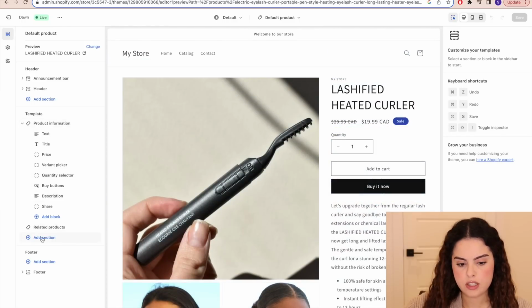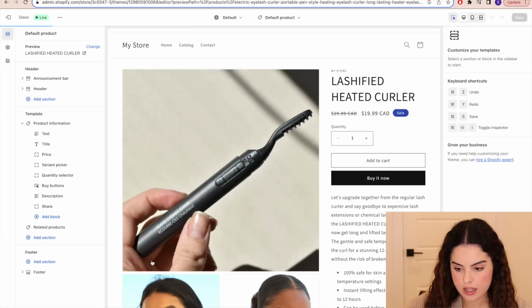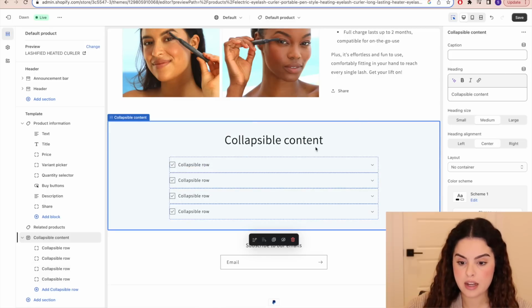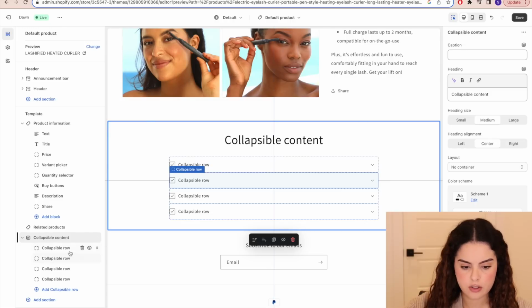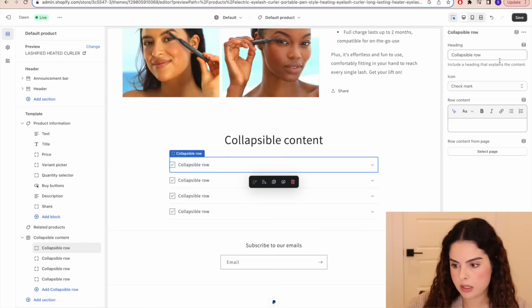So first thing I want you to do is click here on add section. Then I want you to click on collapsible content. As you can see, this area here is great for frequently asked questions. Usually when you're selling something, customers have a ton of questions, and so you want to make sure you add all of them here. So I'm going to go ahead and just add a few things here, and just so you know how you do this is you click on each row, as you can see, and in each row you can pretty much just customize it and add whatever you want. For example, here, let's say you want to add the refund policy, you can do that.